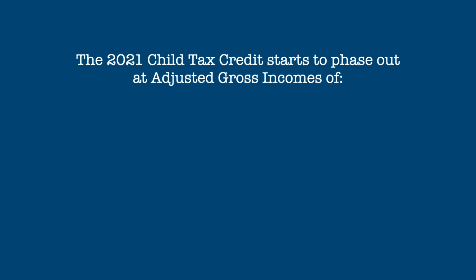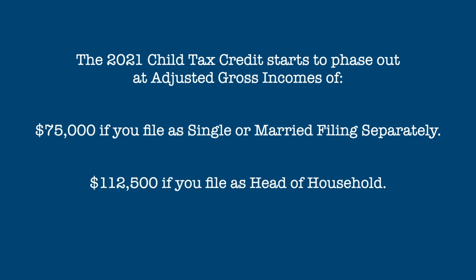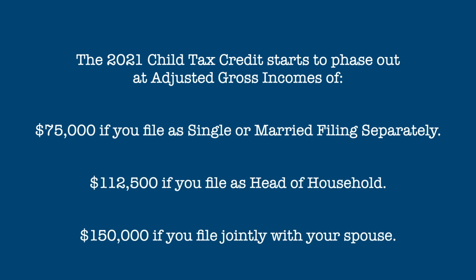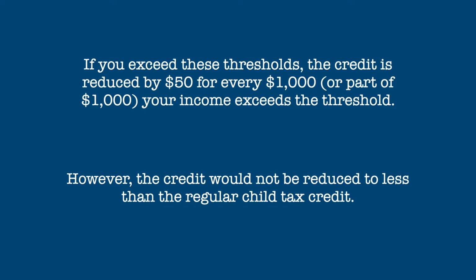The credit is available to you if you have an adjusted gross income of less than $75,000 if you are a single taxpayer, $112,500 if you claim head of household status, and $150,000 if you are a married couple filing jointly. If your income is above these thresholds, the credit is reduced by $50 for every $1,000 or fraction of $1,000 your income exceeds the threshold. But in any case, the credit would not go below the original child tax credit amount of $2,000 per child.